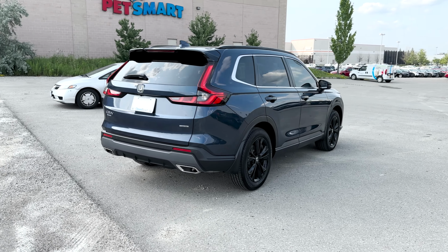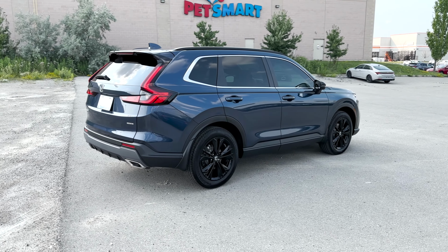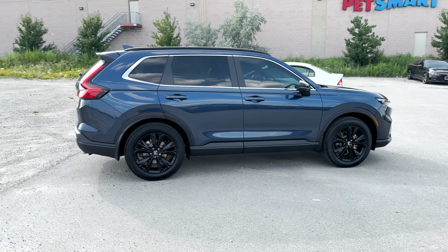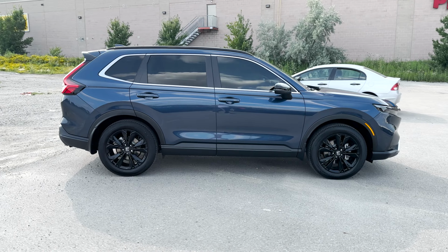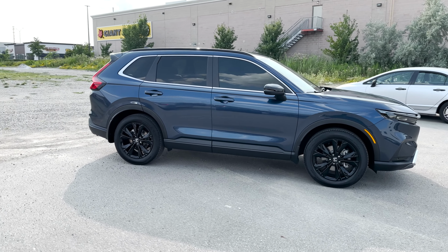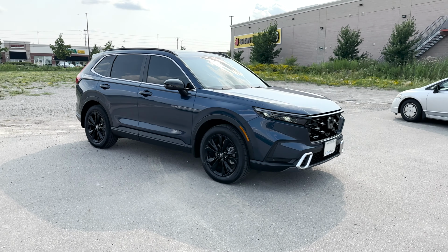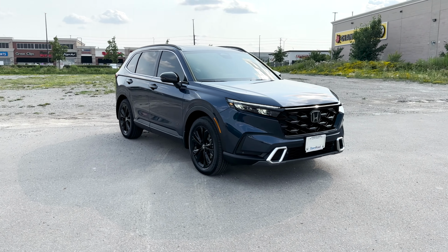The technology also receives a significant improvement with larger touchscreens and more sophisticated software. In this video, I'll be going over what trims are available with the Honda CR-V, what safety features you get with this Touring Hybrid trim, the exterior, the interior, the infotainment system, and the pricing.